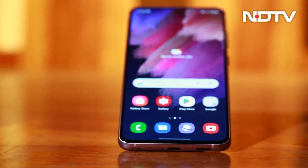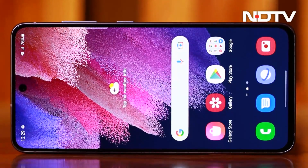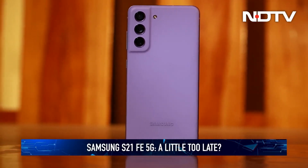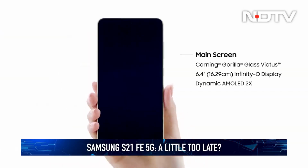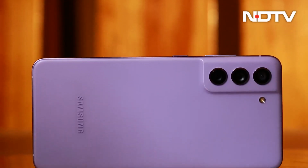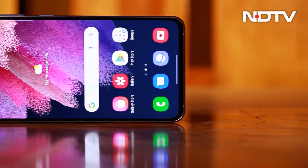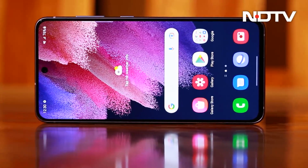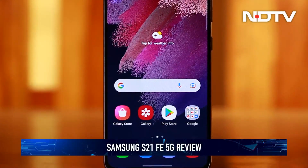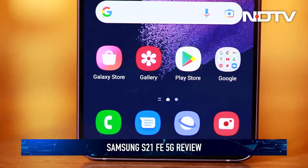South Korean electronics maker Samsung opened its account for 2022 with a smartphone in its Fan Edition lineup. Named the Samsung Galaxy S21 FE 5G, the smartphone boasts an AMOLED screen, a powerful chipset, and a triple camera setup. On paper, the Galaxy S21 FE 5G seems to be a capable premium smartphone that hangs with the best in its segment. But is it worth considering when the launch of the Samsung Galaxy S22 series is just around the corner? We answer this in our review.